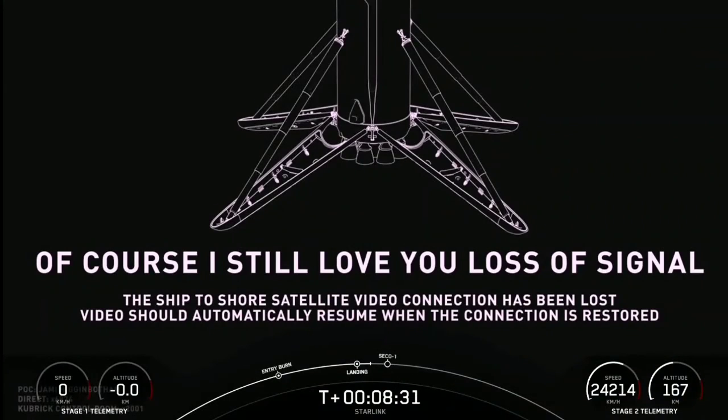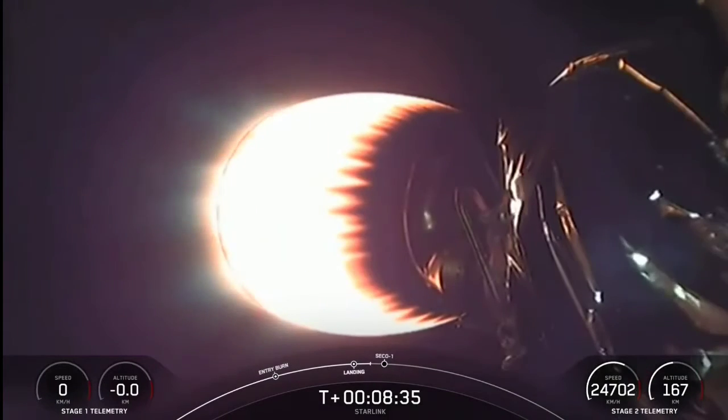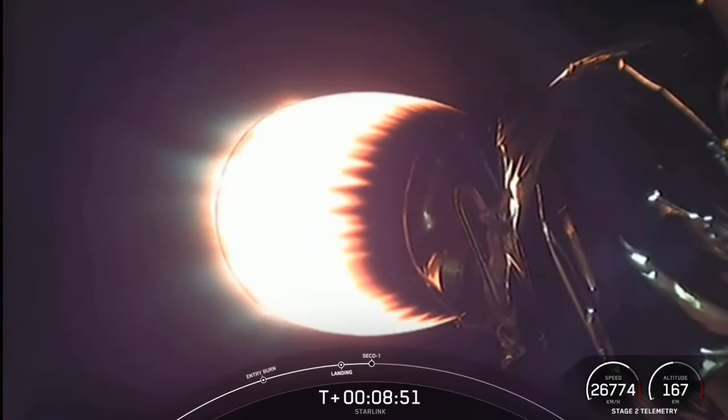Stage 1, landing leg deploy. Stage 2 FTS is safed. Looks like we've briefly lost the video. Hopefully we can get a confirmation here soon about whether or not the first stage has successfully landed. Meanwhile, second stage is still looking good.